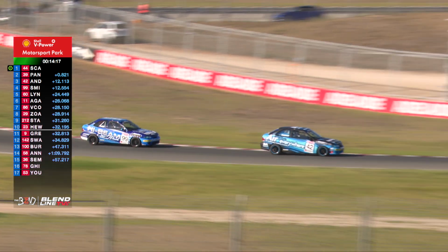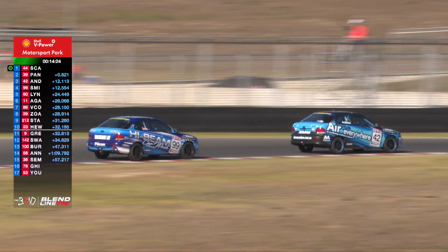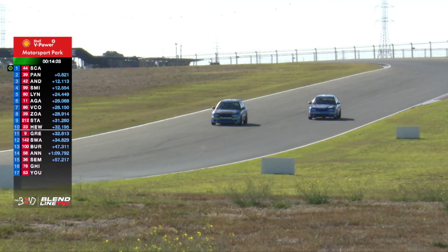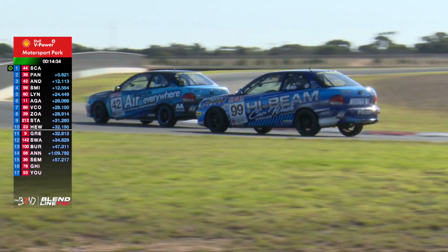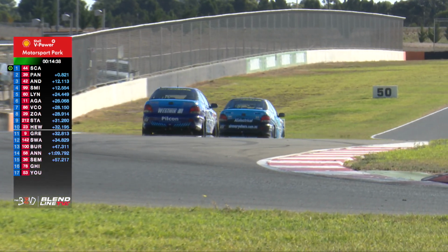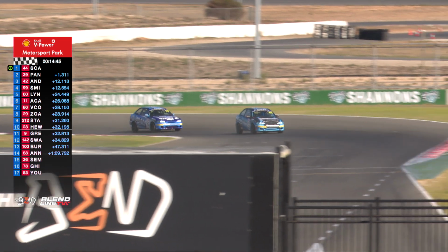These two are fighting for third position. The top two, Scaife and Panowicz, are in a league of their own in this one. They're 3 seconds a lap faster at the moment as these two battle away for third place. Once again, defensive from Anderson. Here comes Smith. Oh, there's maybe a little bit of touch there in the braking zone. Smith throwing everything at him. Certainly did. This is for, obviously, third and fourth position on track.